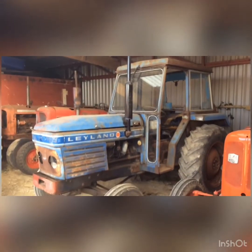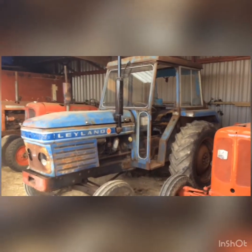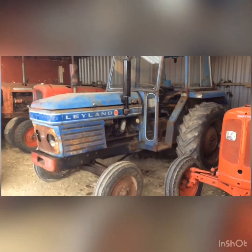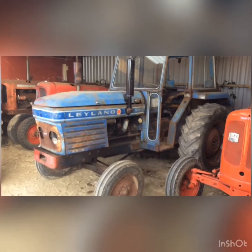It runs nicely. The cab is bloody awful. It rattles and bangs and stuff like that. But I haven't done anything other to it than change the head gasket. And that's something else I've done in this lockdown period. And I'm really pleased with it.